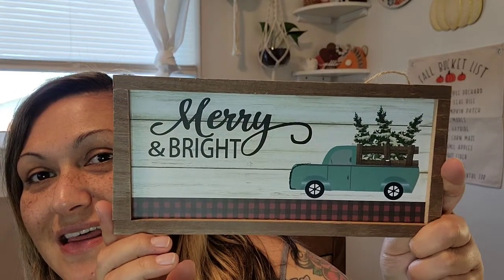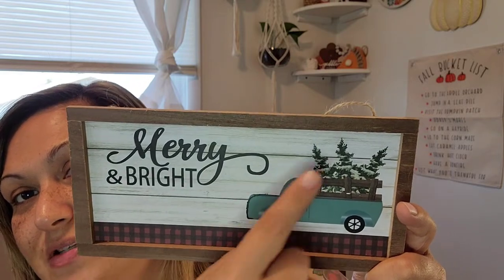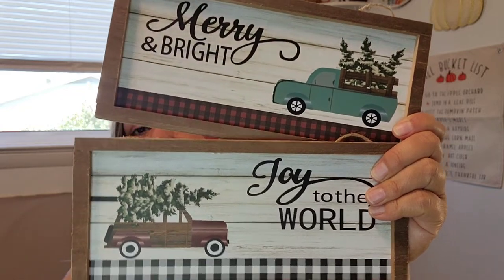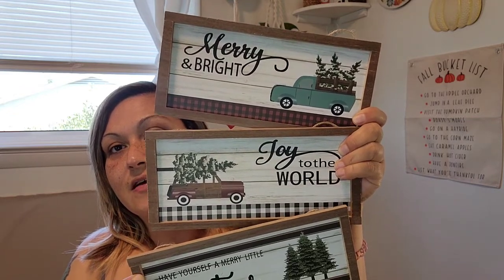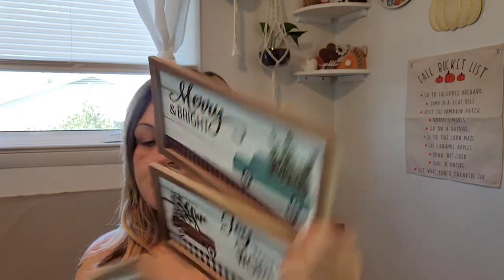I forgot I got this third one. Look at this. You've got your little blue truck with your snowy Christmas trees, your snow pine trees, full of snow. I love it. Okay, so we're definitely redoing this. Can you guys see how stinking cute? I love just the simplicity of it. They are adorable. I love these. Love them so much. I was really tickled pink to find those. Like I said, Dollar Tree, $1.25.